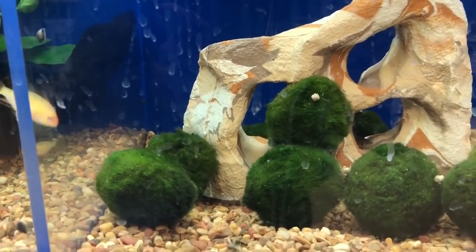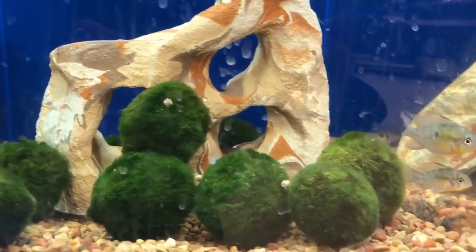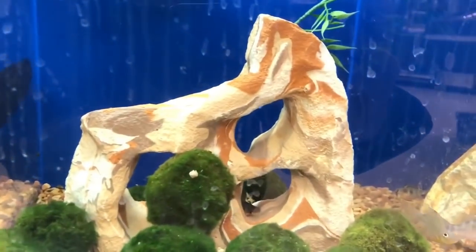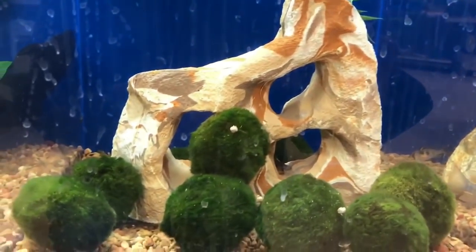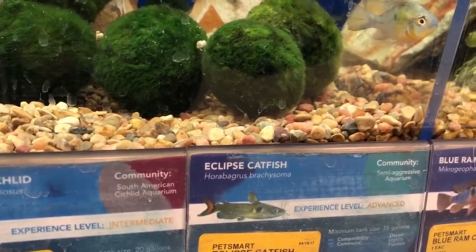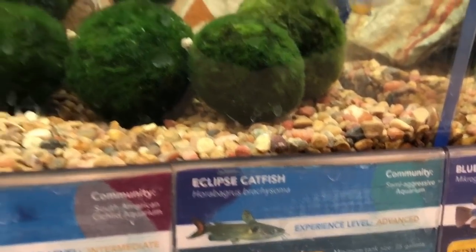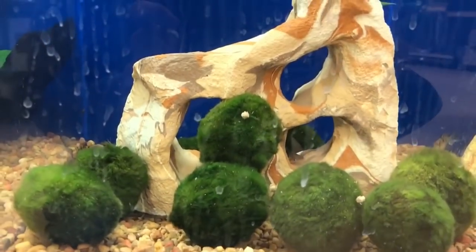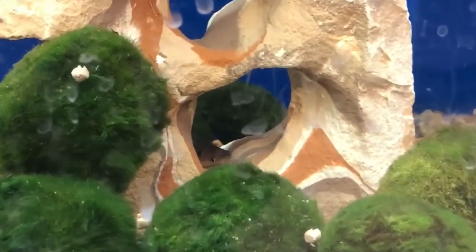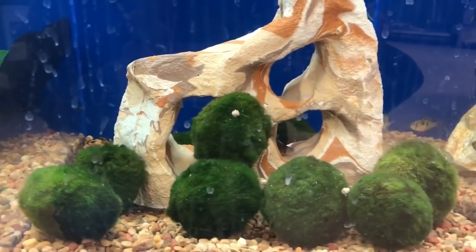because I did some research and tried to find some photos of some good adults, and I tried to get my hands on some good footage, but I just couldn't. So I did find some photos though. Eclipse Catfish, I wonder how much they run. You can't really see it in the tag here, but I'm guessing anywhere from 10 to 20 bucks. So let's take a look here at some adult Eclipse Catfish I found here.